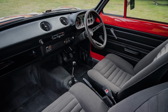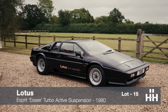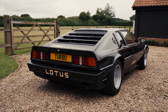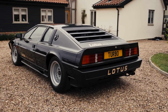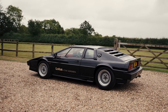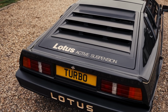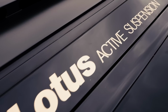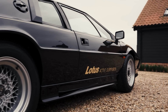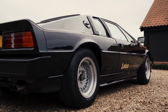In terms of vehicles which are equally historic for their manufacturer, we have a 1980 Lotus Esprit Essex Turbo. Now, it would be an unusual car in and of itself, in that it's believed to be the earliest Essex Turbo built, but it was retained by Lotus, having been loaned to the DeLorean Motor Company for a little bit, but retained by Lotus and then used as a test mule for active suspension. Not active suspension for road cars per se, but active suspension for their Formula One efforts. So a very, very, very advanced car in its day.